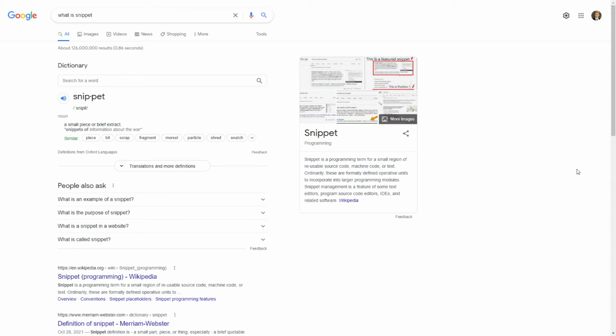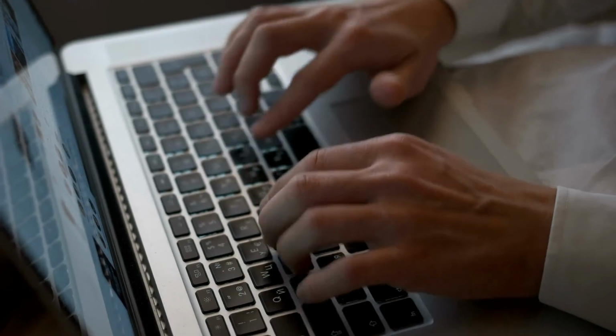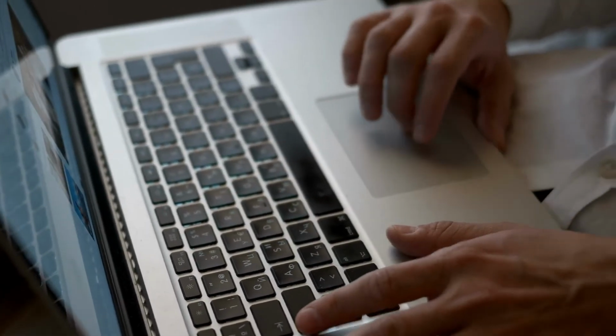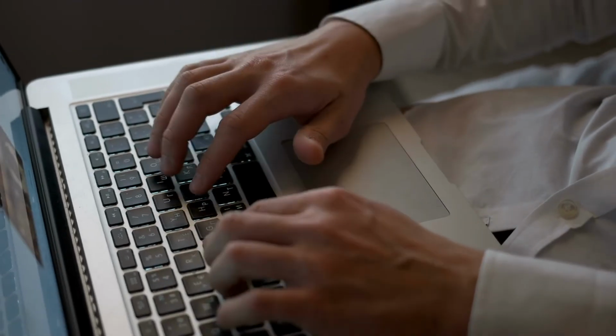Next, you'll want to make sure that you're taking advantage of structured snippets. That's the information that shows up on the right side of the screen when you look up certain phrases on Google when using a desktop machine. Shopify, Wix, WooCommerce, and all the other major online store options all have apps and plugins that can help you set up structured snippet data.